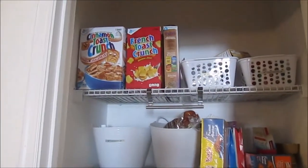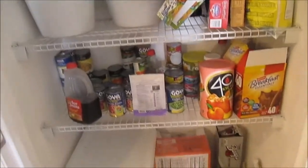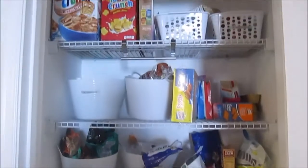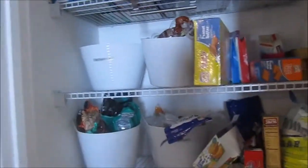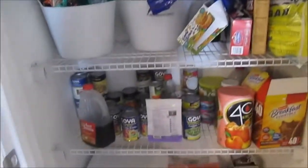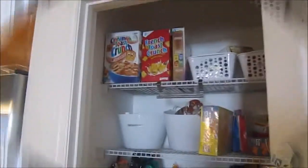Okay guys, so this is what my pantry looks like right now. Yeah, I know. A mess. See? You see that? Freaking gross. So I am going to attempt to reorganize this and just see how it's gonna turn out.